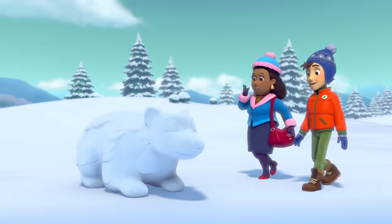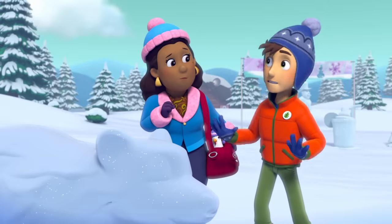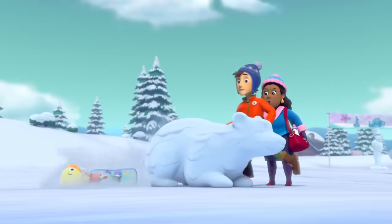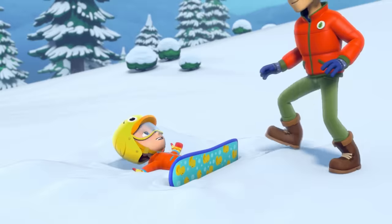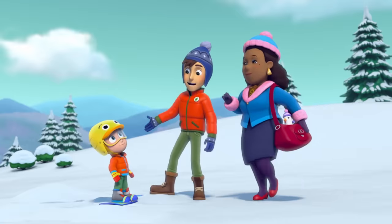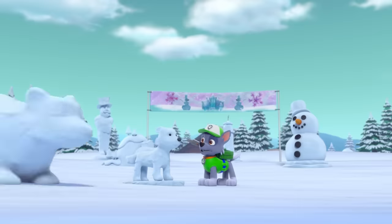Doesn't that polar bear sculpture look real, Chicoletta? Alex! Young Alex made this masterpiece. No. But he made a cool picture of himself in the snow. You okay, dude? I'm fine, but that snow bear is sliding away.